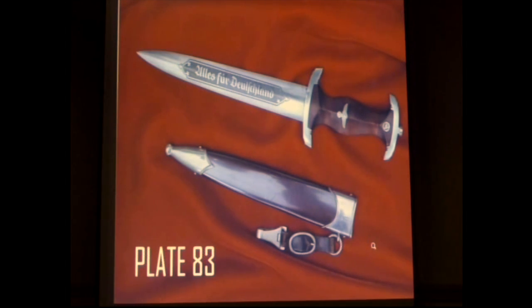Now this piece belongs to my buddy. You guys know Serge Maché? There he is, back there. Hi, Serge. Beautiful dagger. This is probably the best conditioned panel dagger that I've seen, and I'm sure you'll agree. I mean, look at that baby there. Look at that scabbard. It is really, really nice.